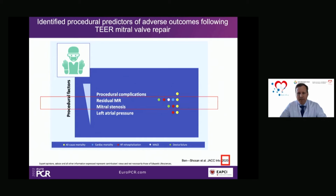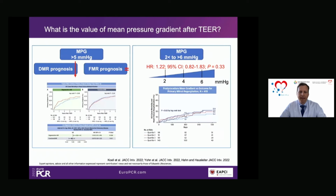But what is important to discuss, and this is session 4, is that residual MR matters and also an increased gradient matters. And I highlighted in this slide also the year of this publication. That's just 2 years ago. And as Jorg Hausleiter already mentioned, we have a vast increase of available technologies, not only in the field of edge-to-edge repair, but also replacement techniques. And it's interesting to see that there's an ongoing increase of literature and knowledge in the field.